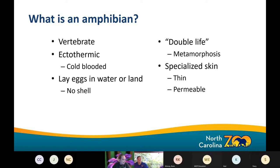But today we're talking a lot about amphibians and their awesomeness and how we research and learn about them. So first, of course, we want to make sure everybody understands what an amphibian is. A couple of quick things. They are vertebrates. They do have backbones. They are ectothermic, so cold-blooded is the other word we can use. Ectothermic meaning outside temperature, ecto and therm. And then they will lay their eggs in water or on land. They don't have a shell on their eggs, just that gelatinous mess that they lay.